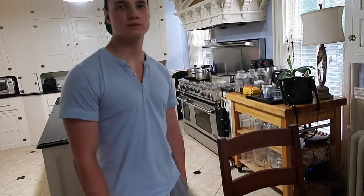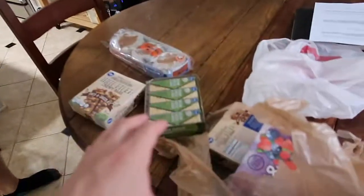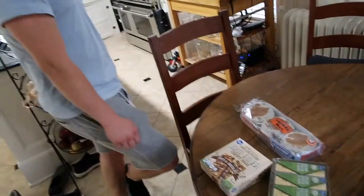Also another meal is some eggs with some protein, the lunch meat. So that'll be protein and some good fats. These are a lot of carbs. Yep. And if you don't understand macros, it's part of my video that I did a couple days ago. I guess I can link it right here.